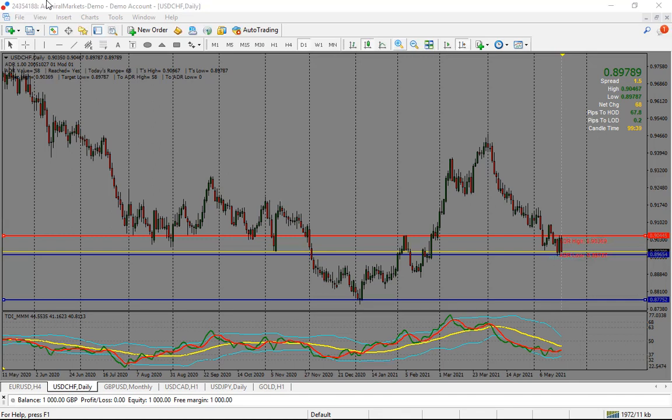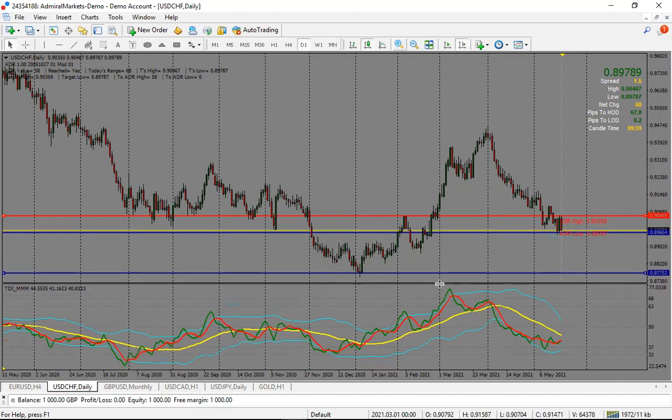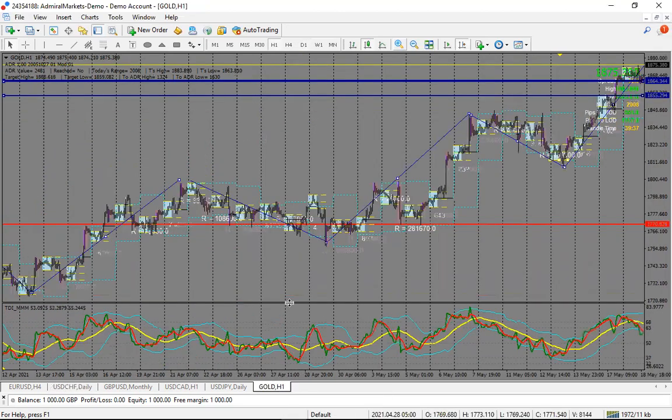What I'm going to show you is my forecast, my analysis based on my own little experience, of how the market is going to react if the price action gives us an impulse of what we're looking for. Okay, let me start with the gold analysis.